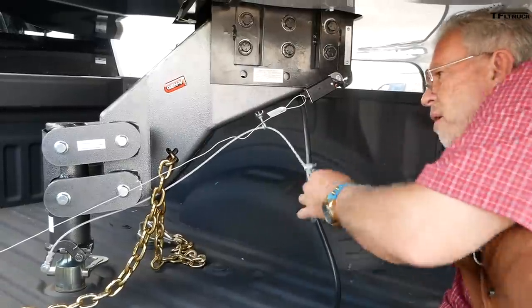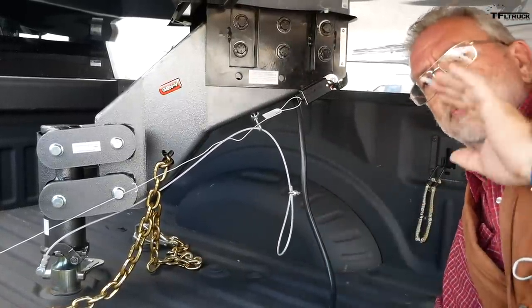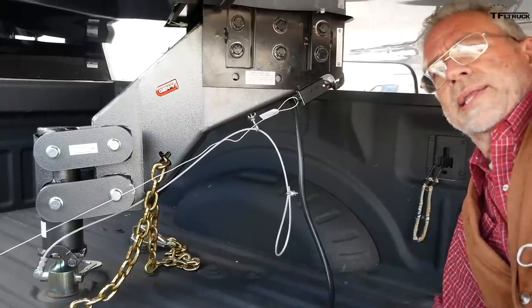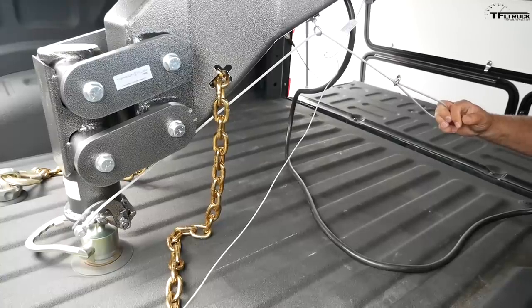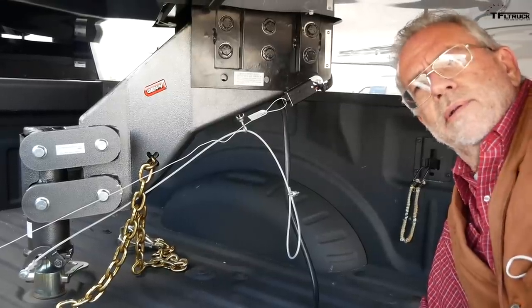And this cable here, this is how you disconnect. It's a spring-loaded stainless steel pin, so when you drop the coupler onto the ball, it automatically connects. Then when you want to disconnect it, you jack the jack up, you see a little pressure on the ball, and then you pull this, and that will unhook it. And that's how you get unhooked without having two people to do it.